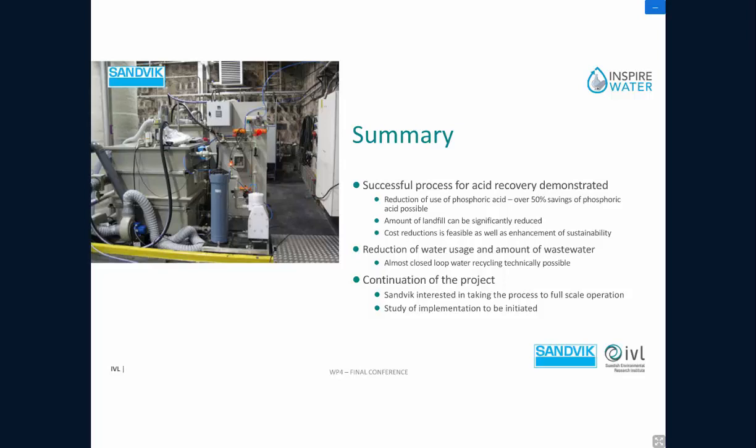Of course, the cost reduction isn't that good since water is very cheap here. But it's possible, and if we want to reduce the amount of water we use in the rinsing bath, that would be a technically possible solution. We're looking at continuing the project, so basically we will start to look at how to implement, at least for both methods. So it will be interesting to see if we can have this in place sometime in the future.